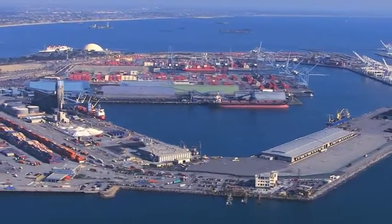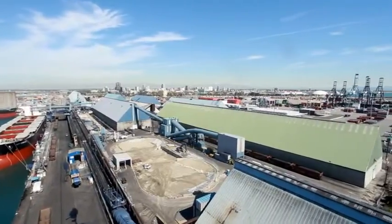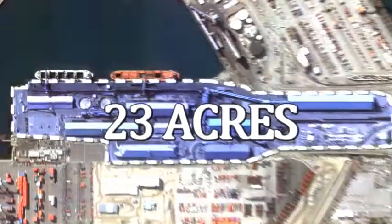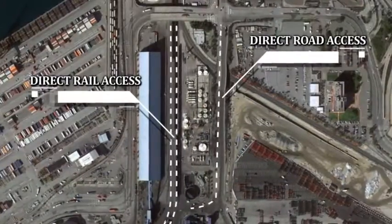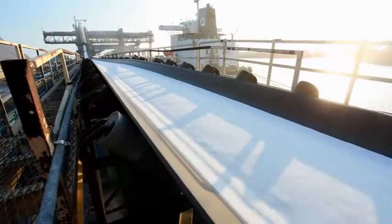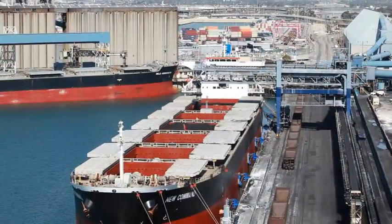The Port of Long Beach Pier G facility is the largest modern bulk facility in the western United States, with its completely enclosed storage units and conveyances. Pier G covers 23 acres, has over 2,100 feet of dock space, as well as direct rail and road access. It is unique in its ability to load black, white, and yellow materials, while still moving over 7 million tons of dry bulk product per year.